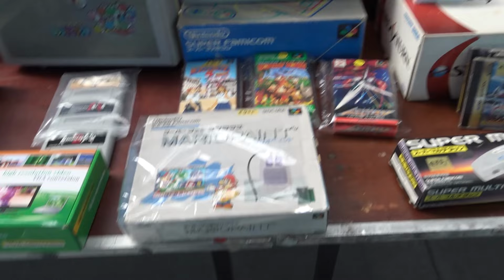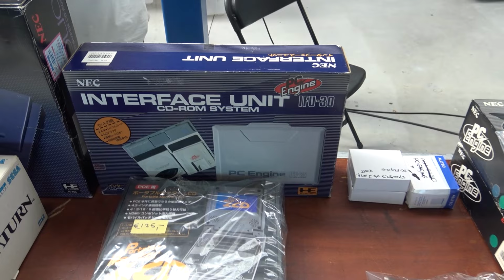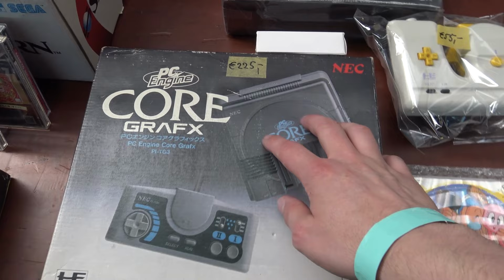Super Mario Paint, and yeah, that was kind of cool. Super Multitap, Sega Saturns, PC Engine Duo, the interface unit. So he has some very unique products with him today. €225 for the PC Engine CoreGrafx, complete in box. And let's check this out. Oh, that was kind of cool.